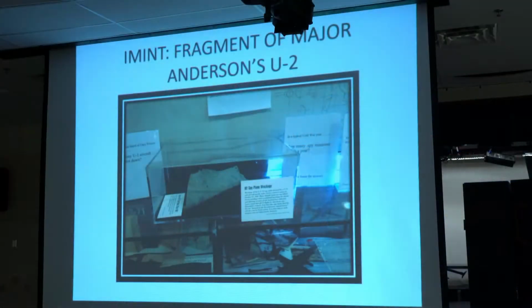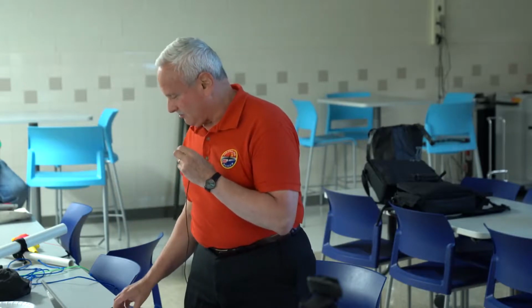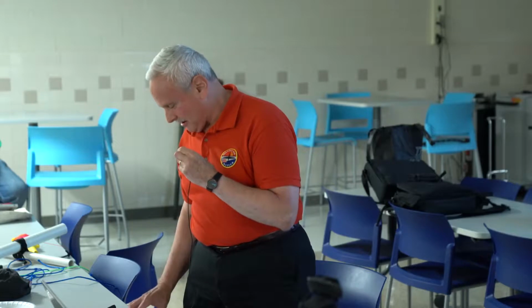Okay, so what do we have here? This is a fragment of Major Anderson's U-2, the one that was shot down over Cuba during the Cuban Missile Crisis. I kid you not. Some of these things, I really wonder how we got them. I've heard some stories about how we got some of this stuff that you wouldn't want to tell a lot of people. But much of it comes, let me put it this way, through the connections that Francis Gary Powers Jr. has.